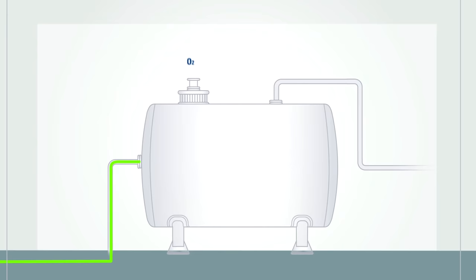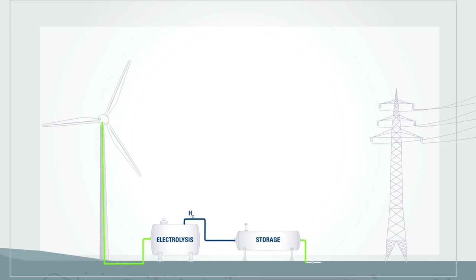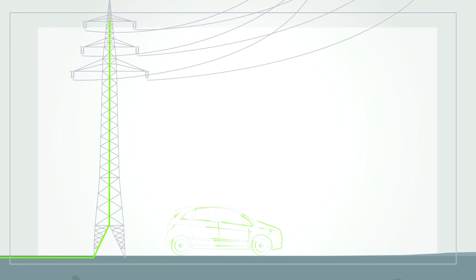For example, we can store hydrogen and repower, for instance, via fuel cells, pump it into the natural gas network, or use it to fuel our hydrogen cars.